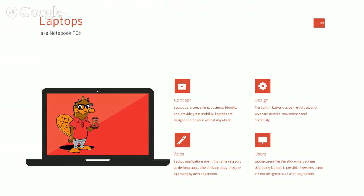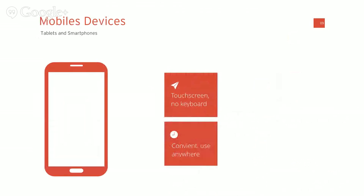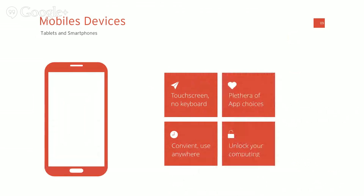Okay, so the next one, as you might have guessed, is mobile devices. These include your smartphones and your tablets. Now, this is a question we get often. What's the difference between an iPad and a tablet? The right answer is an iPad is a tablet. Kind of like the MacBook is a laptop, the iPad is a tablet. It's a brand of tablets.